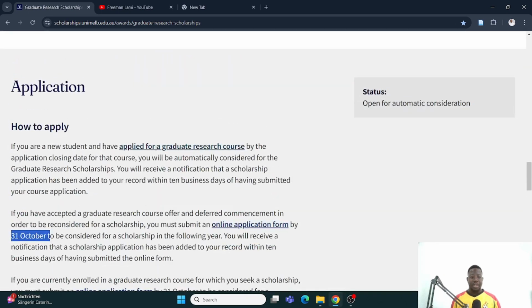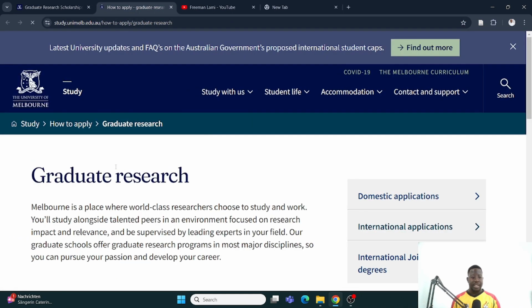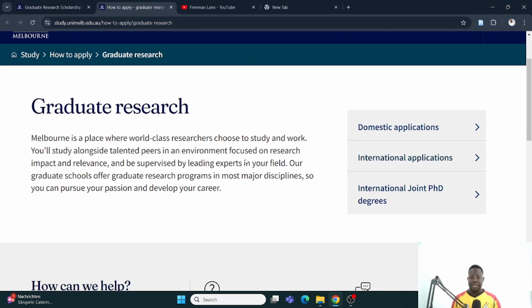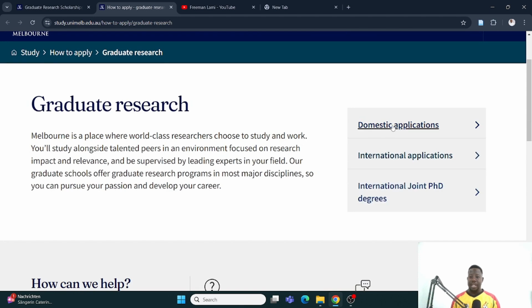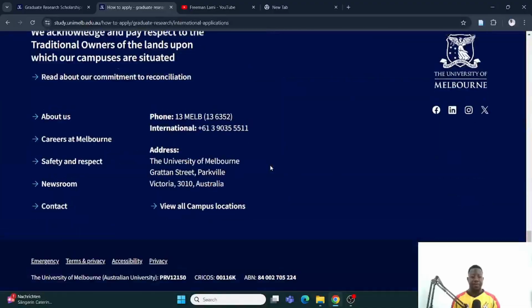So how then do we go by it? In order to be able to apply, we then have to apply for one of the research courses. So if we click on the research courses that are there, it takes us to the graduate admission page. And then if you are a domestic student, that is Australian, you take here. But if you are an international student, which I assume most of you are, you click on the international applicants part, and then this is information for you to read.